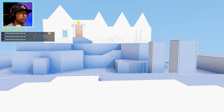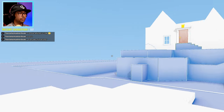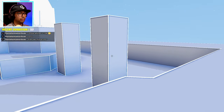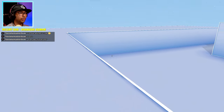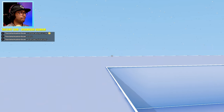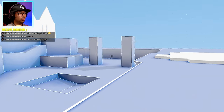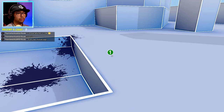Ooh, what is this thing? Part 3, home. It's because of the upscaling, Tansim. I think my GPU is not capable enough to handle upscaling. I need to get through that door. But how? How to do that?